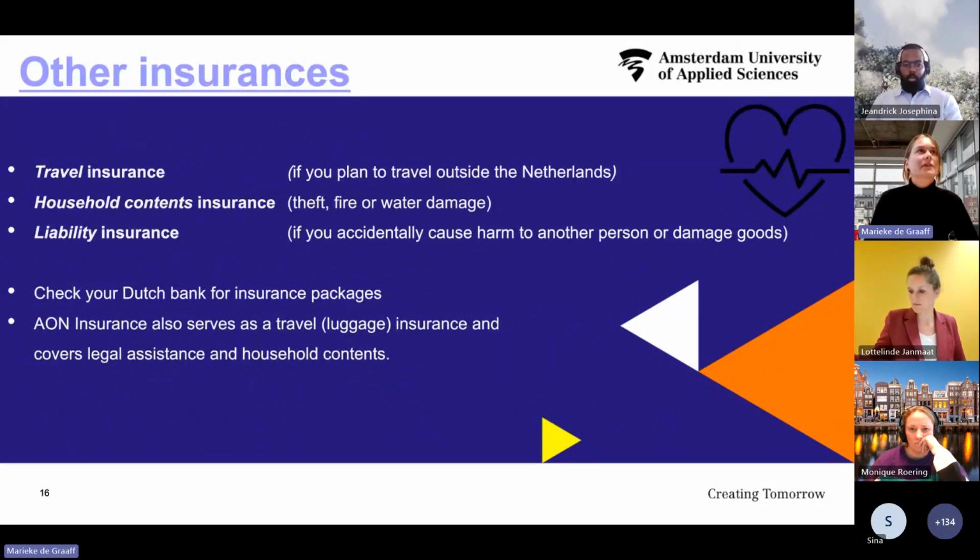Then other insurances. The Dutch love to be insured. They like to be safe and secure, but why not? Because things can happen and you don't want to be too stressed about the financial part. A few things that you can consider to do is to get a travel insurance if you plan to travel outside of the Netherlands. You can insure your household contents, for example, for theft, fire or water damage, any other external reasons.